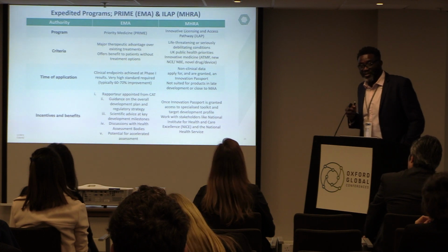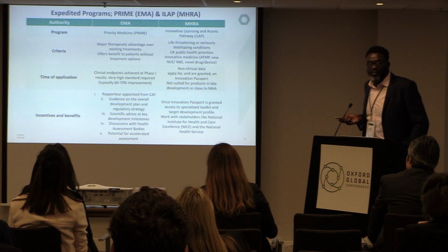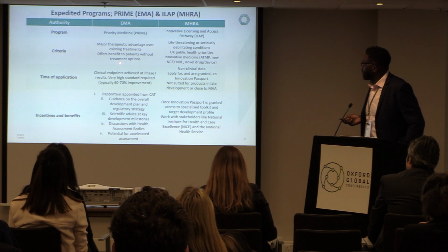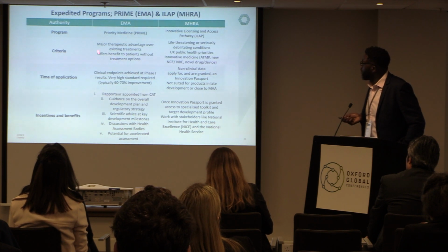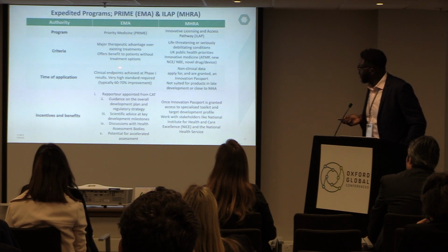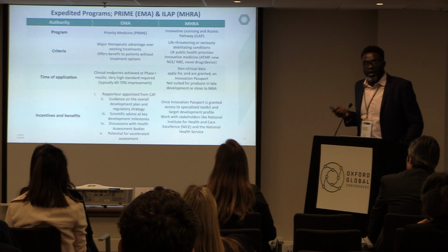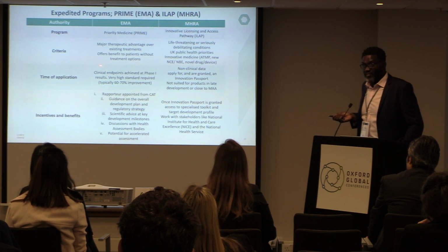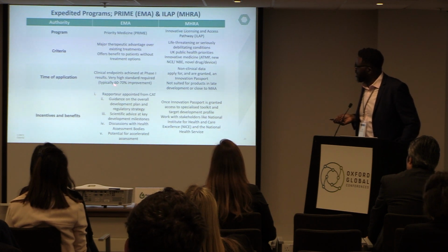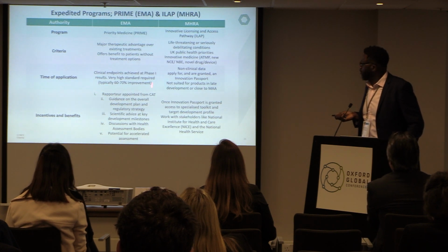This is a big one. Let me create this quickly. So, expedited programs. Expedited programs are very desirable for the producers, manufacturers and developers of treatments. The main one is priority medicine for the EMA. The criteria is that it offers a major therapeutic advantage over existing treatments or offers benefit for patients without treatment options. Time of application is roughly at phase 1, phase 2 of the clinical trial. The standard is very high. You typically need to show 60 to 70% improvement over existing treatments or the treatment area.